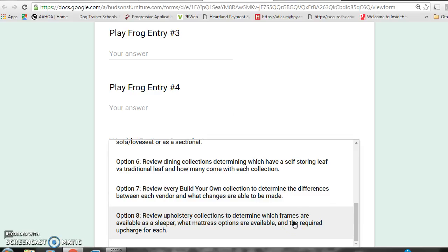And then week 8, we've got review upholstery collections to determine which frames are available as a sleeper, what mattress options are available, and the required upcharge for each of those mattresses. This one's really a huge one because we do have on our floor, depending on which showroom you're at, anywhere from 2 to maybe 5 sleepers shown on the actual floor. So if you've got a customer that comes in saying, I'm looking for a sleeper, which happens quite often, then most salespeople just take them directly to the sleeper department, which honestly I would do that same thing.